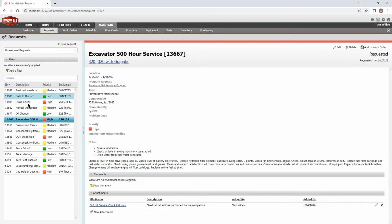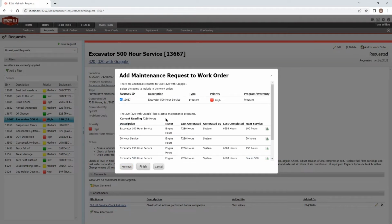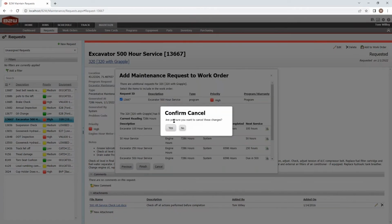Also notice that if I click on a given piece of equipment here and say add to work order, it's going to walk me through a smart workflow. So I can see that, I can add it to an existing work order, and I can also see if there's other things that are out for that piece of equipment. Okay, I'm going to cancel out of that.